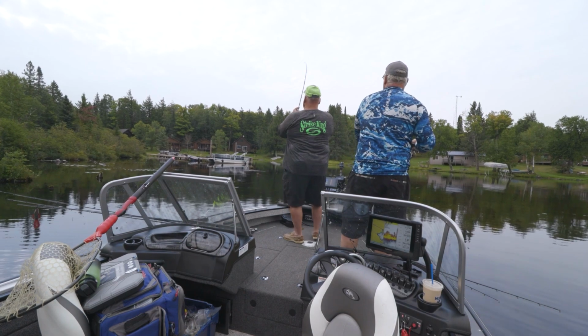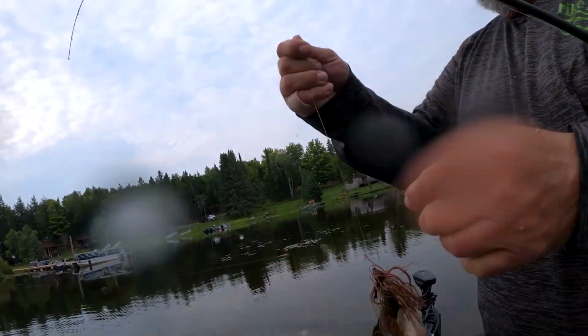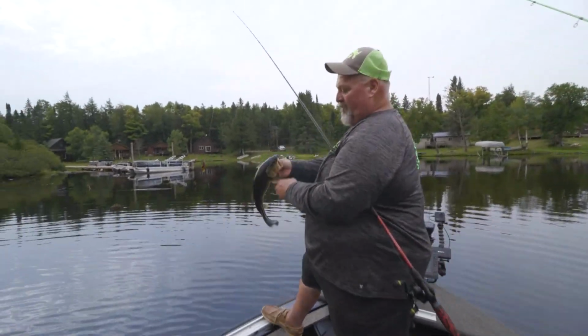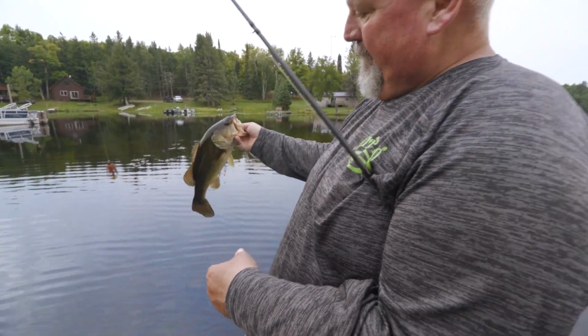There's one. Nice one too. There. Oh yeah. Slowly, Scott, nice fish. Yeah, finally got ourselves a nice bite this morning. We were just up on this real shallow flat here.